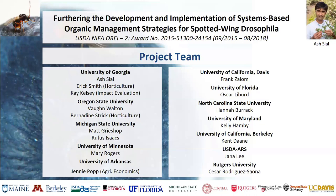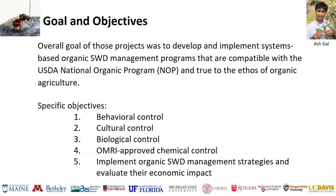The overall goal of our organic projects was to develop and implement systems-based organic SWD management programs that were compatible with the USDA NOP programs and true to the ethos of organic agriculture. The specific objectives that we worked on during those projects were to investigate behavioral control, cultural control, biological control, organically approved chemical control, as well as implement organic SWD management strategies and evaluate their impact.